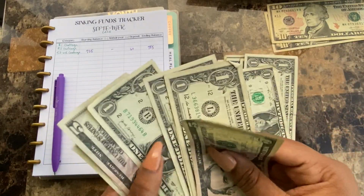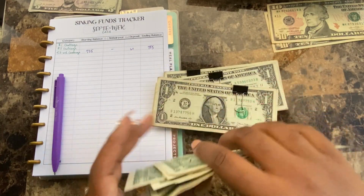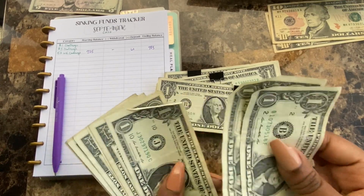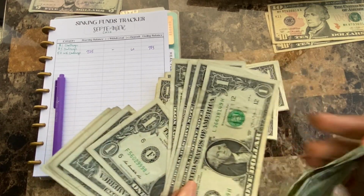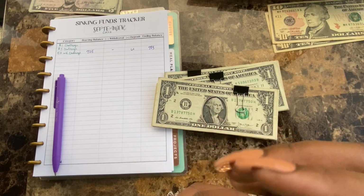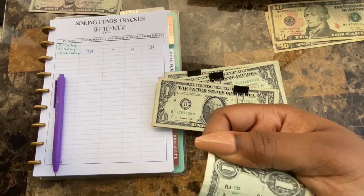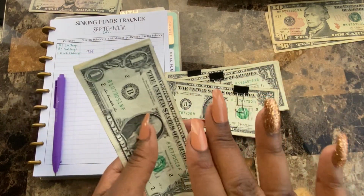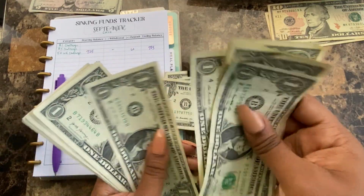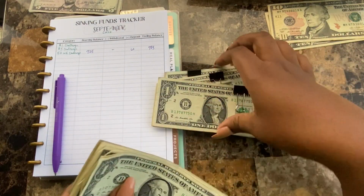So 1s, 1s, and 1s. Okay. So basically the 1s challenge just means that you save as many 1s as you can for some goal that you have by the end of the year. It's really simple. All of my money that I'm saving so far is for the next time I travel. So these 1s and 5s, I feel like that would be perfect for tips and stuff. So anyway, we have 1, 2, 3, 4, 5, 6, 7, 8, 9, 10, 11, 12, 13 $1 bills.